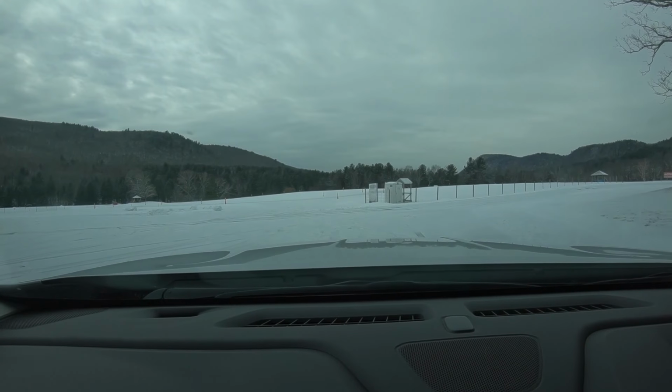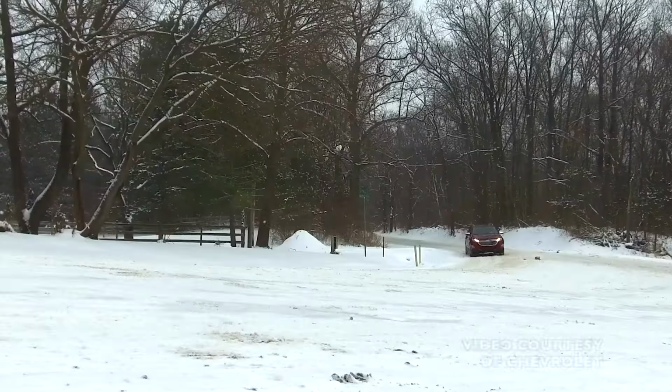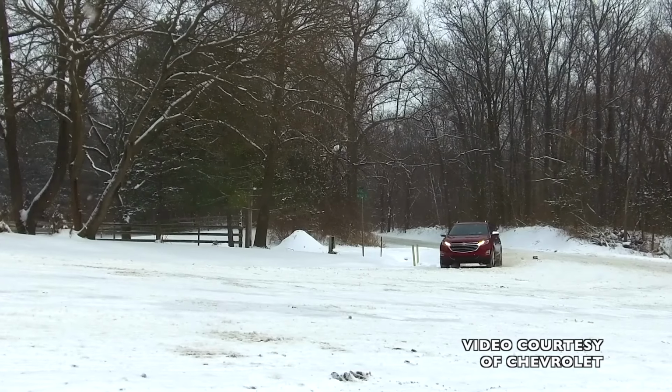And here's the thing about all-wheel drive. It'll help you go. It'll help you kind of stay on the road, especially if you have an active all-wheel drive system as individual wheels hunt for grip. However, it doesn't help you slow down, and if you're in a slide, it does no good for you. If you've lost traction, you're just along for the ride. You're basically just a passenger.